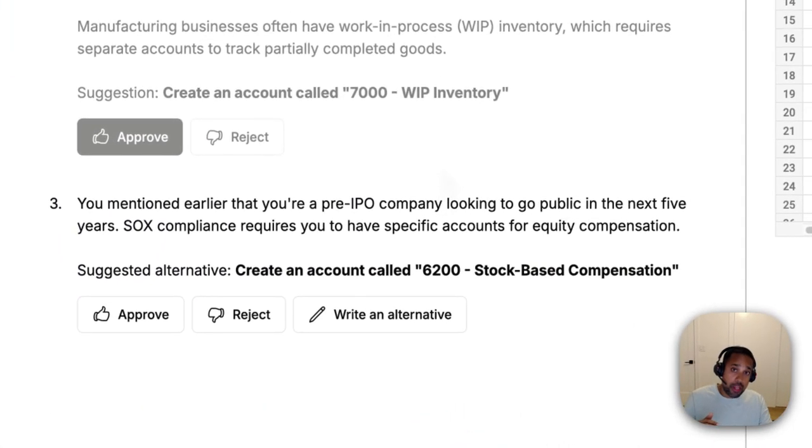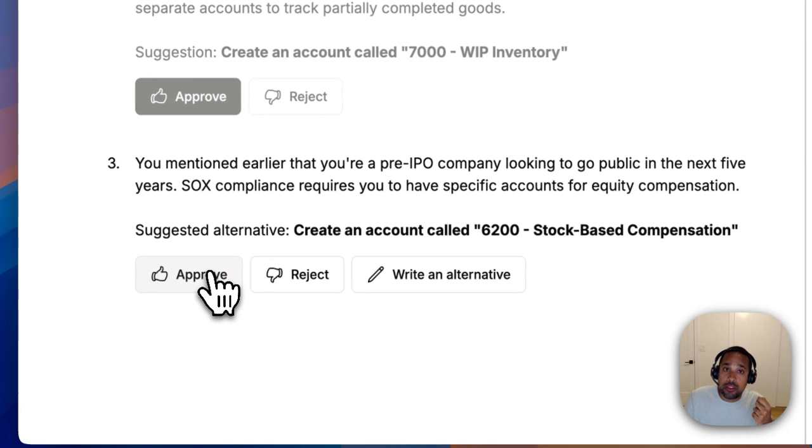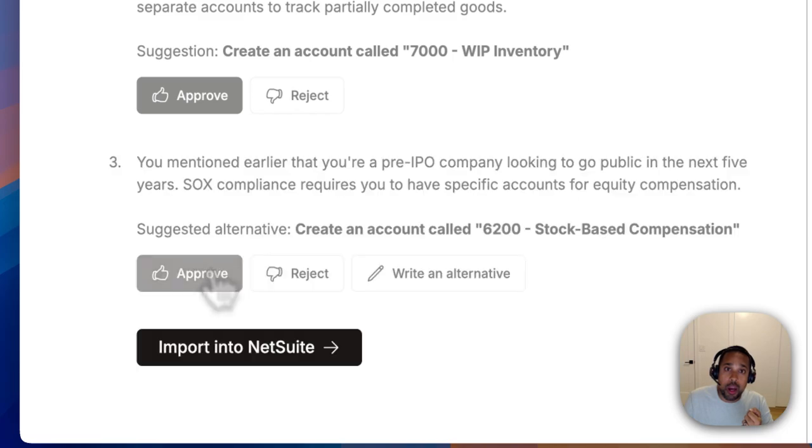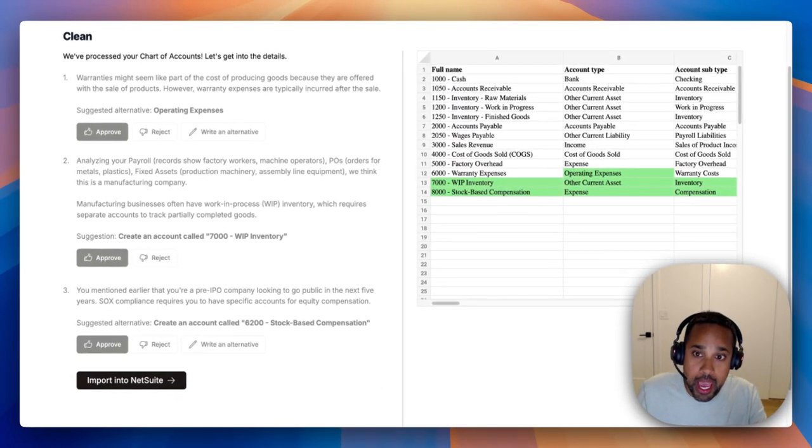Lastly, when we said we're a pre-IPO company, Cadbury knows what that means. And it knows that part of getting ready to go public is being SOX compliant. And part of being SOX compliant is having an account to track stock-based compensation and other RSUs. It noticed that's missing, and it's suggesting we add it. I can go ahead and approve that suggestion. Everything here in green is flagged and fixed by Cadbury. And by the way, as the consultant, I have full editable rights to this spreadsheet. I can edit anything that I want to before it gets imported into NetSuite.